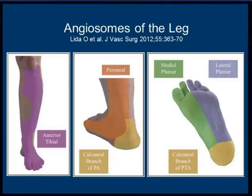These are the angiosomes of the leg. And you can see all the way to the left on your panel, anterior tibial artery supplying the shin and the dorsum of the foot, the peroneal supplying the lateral aspect of the foot, and finally the posterior tibial artery actually has 3 territories that it supplies.